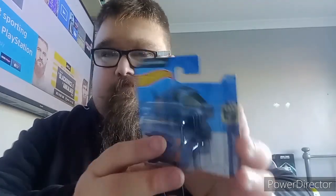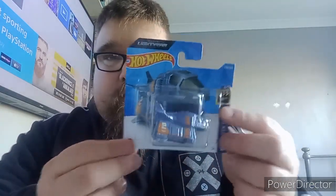All these came from Lidl. And these were about £1.50 to £1.80, depending on the ones you get. And this one is from the Lightyear film. I've not seen those ones.